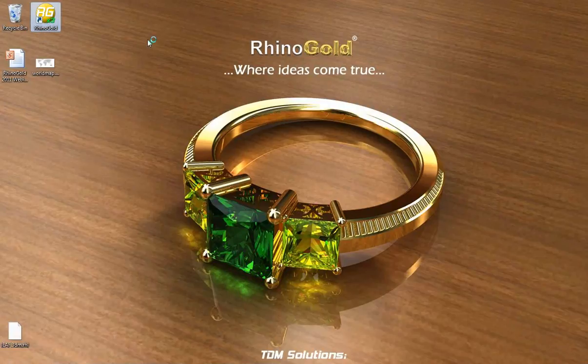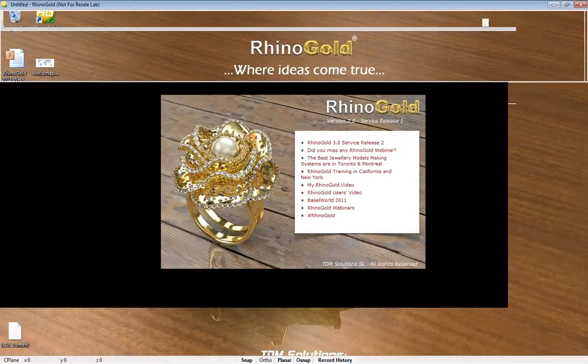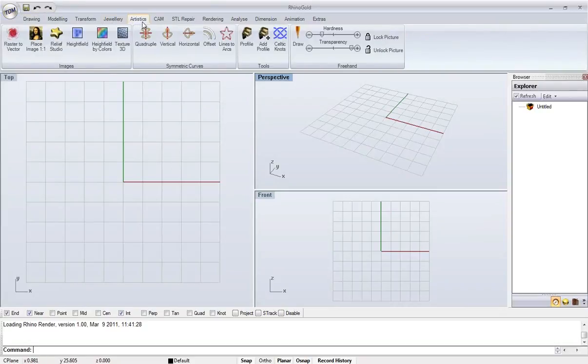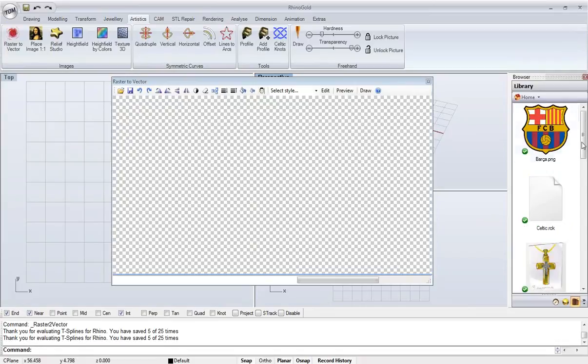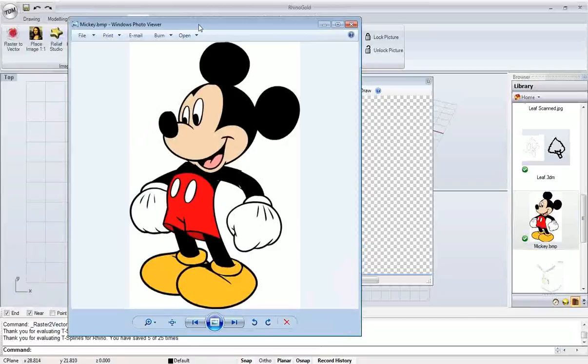Then let me start RhinoGold. Great. As you know, this is the RhinoGold interface, and today we will talk about artistic tools. We click on the Artistic tab, and here we have all the tools for artistic work. Great, raster to vector. The idea is very simple. We click on raster to vector. We will use this picture. You can find these pictures in Google.